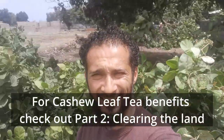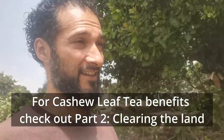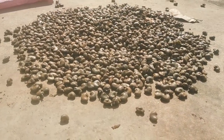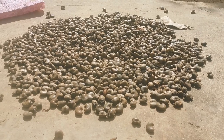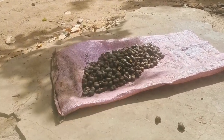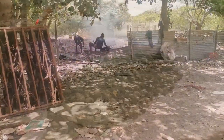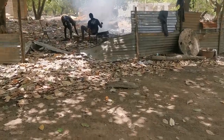Cashew leaf tea, anyone? Let me know, because we can be sending a whole bunch of cashew leaf tea your way. So as well as trimming these branches and collecting the leaves for cashew leaf tea, there is also the obvious benefit of the cashew nuts. And so this is what we collected from the branches that we cut down.